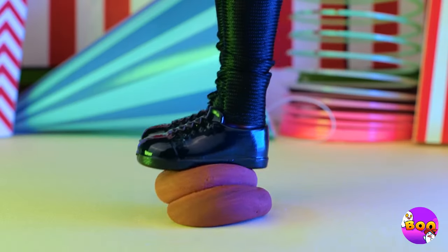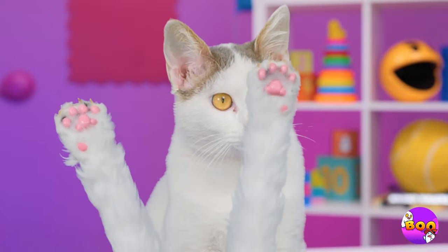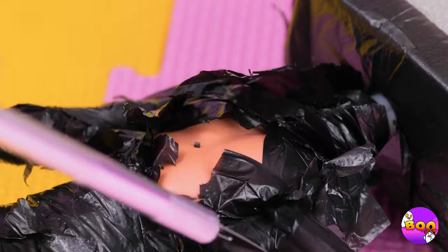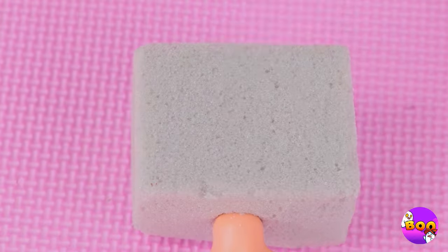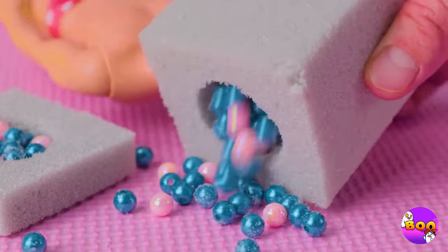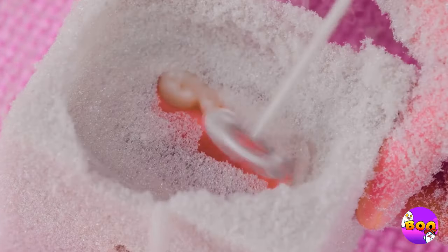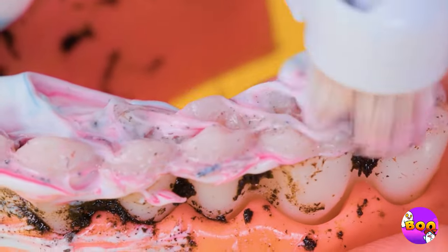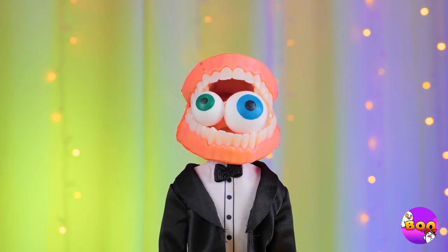Watch your step, Kane. Falls right around the corner. It's okay, Big Kane. Have another doll. We'll just need to clean it up first. Let's see what's in this block. Beads! I wonder what else is inside here. It's a jaw. Let's clean it up. We need to brush and maybe floss. Now it's part of our new Kane doll.